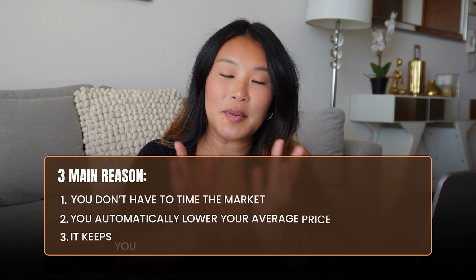And 3, it keeps you consistent. The best way to grow your portfolio is to keep investing no matter what the market is doing. With DCA, you're building the habit of consistently putting your money to work, following a predetermined schedule.